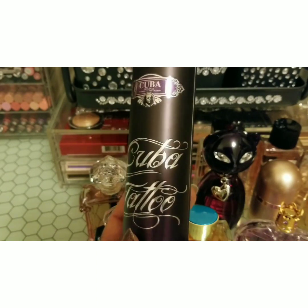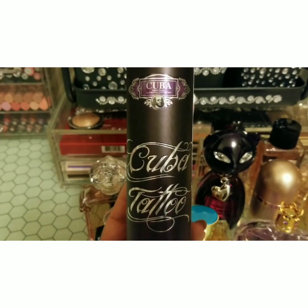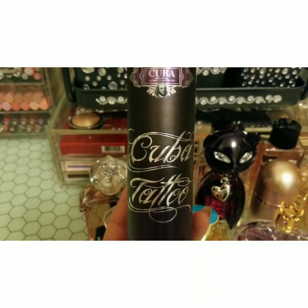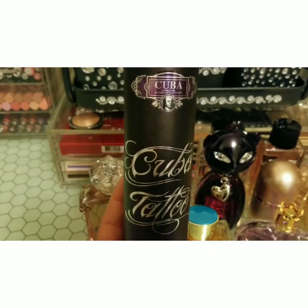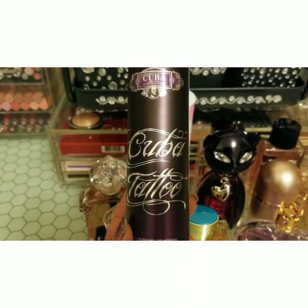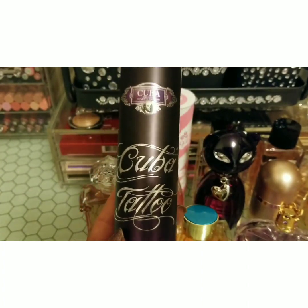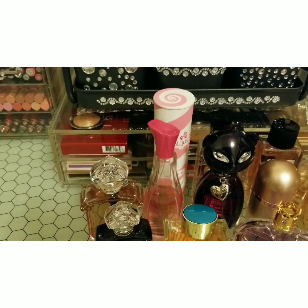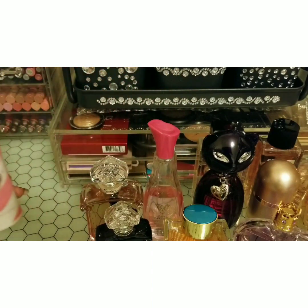It's really long lasting. If I'm not mistaken, I think I get 5 hours out of this here. But of course, I'm an oversprayer, so you know I'm gonna get that longevity. But this is really a nice one here. I'm still working on another one that I have, but I haven't used her as much as I use this here. I just gravitate more towards this one here. So this would definitely be a repurchase in my collection, you know, for those days when you don't want to put on no expensive perfumes.